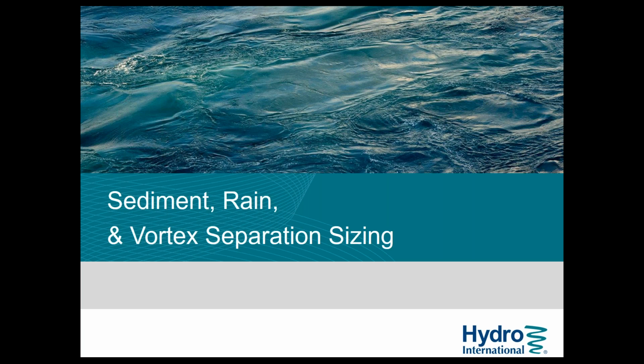So now I'm going to just cover a little bit about sedimentation, rain, and vortex sizing, because in this industry, when we're talking manufactured system, everyone's trying to sort of get the most out of the least. They want the smallest footprint, they want the lowest cost, but they want the highest performance.